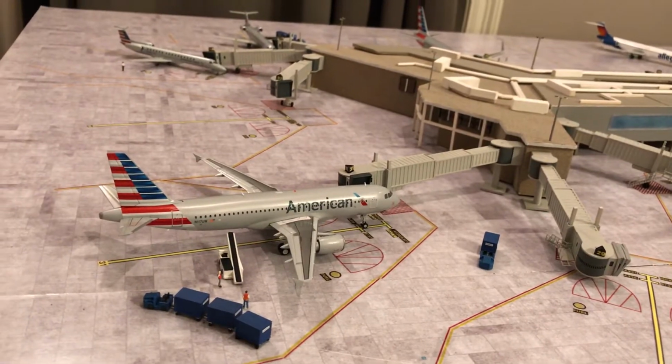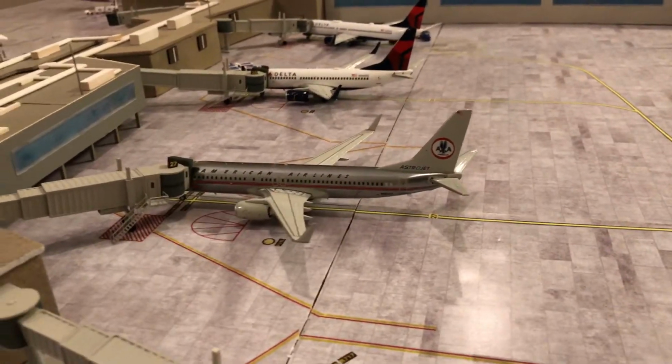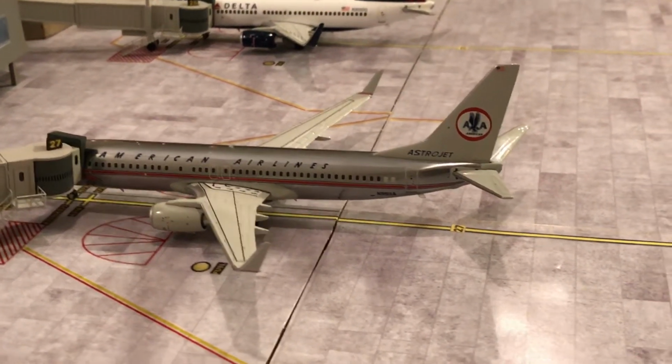My next one over here is an American A320 in the new livery. And then one of my newer models, I've had this one for a little while, but it's the old Astrojet American 737-800, parked at gate number 27.